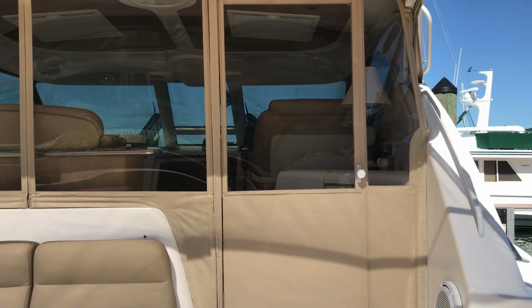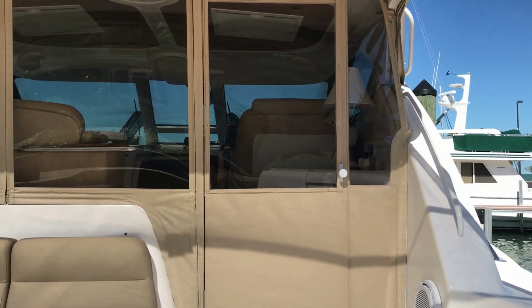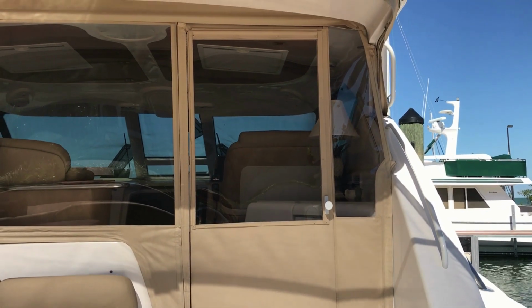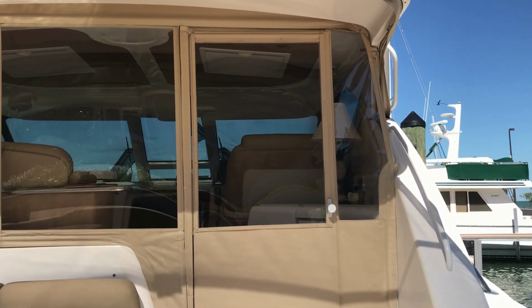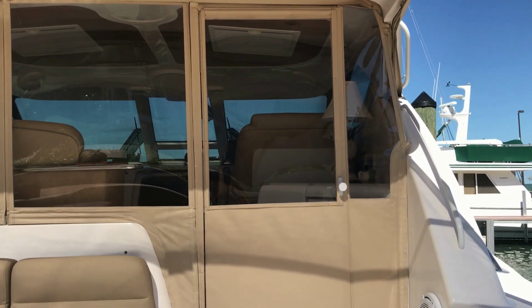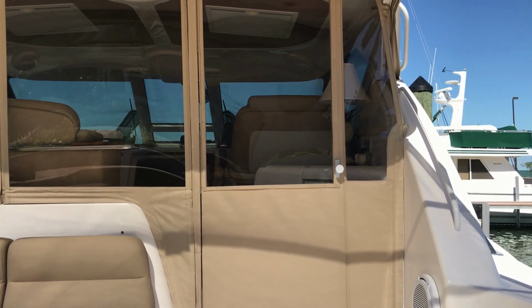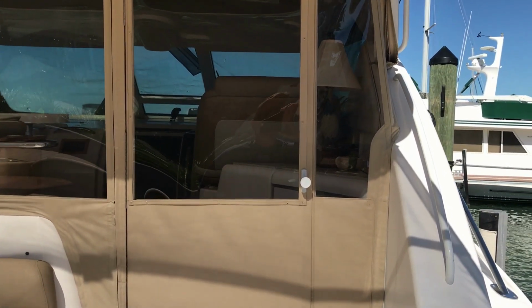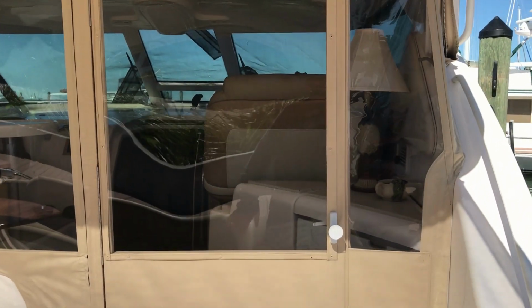All right, let me show you this door. For all of you that remember the boat, there's a rigid door in here now. There was a slide door with zippers on both sides. You know, that worked fine for the weekends, but when you move aboard, you just need something a little more rigid. So Guyton Mundy out of Palm Coast fabricated this for us.